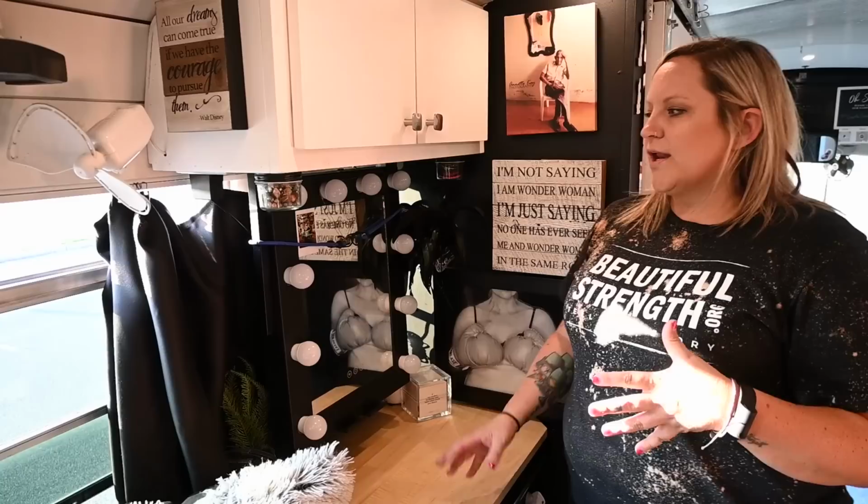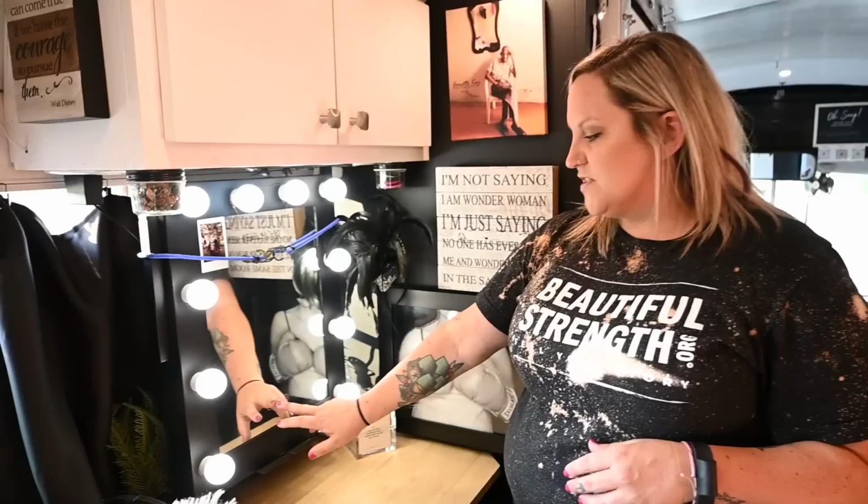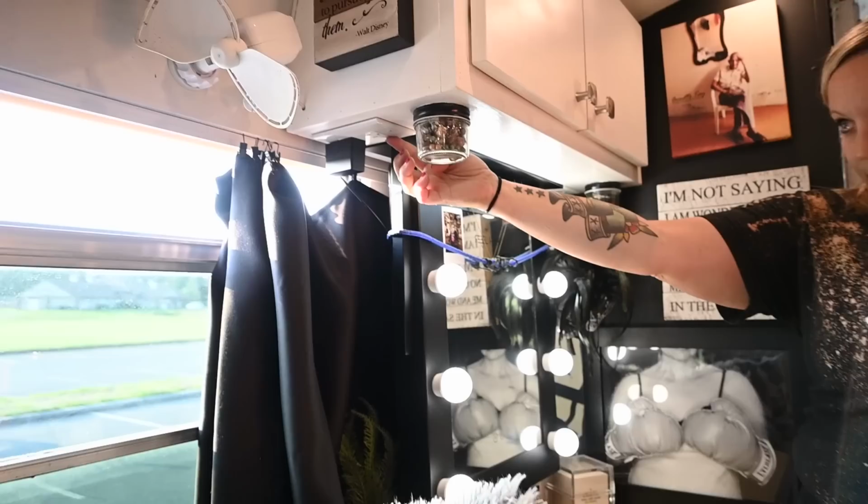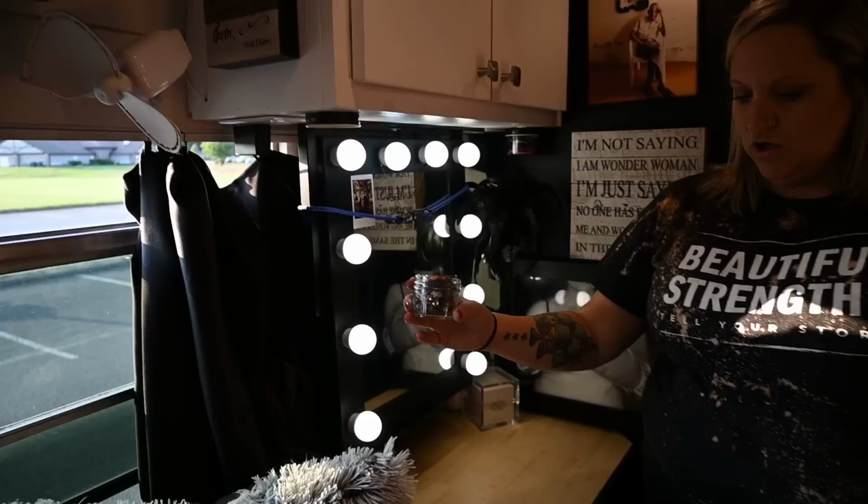So I wanted to have a space where people could check their hair, have their makeup done. This is a Rebel Poppy, I think is what it's called. Yes, it's written right there. Rebel Poppy, it's from Amazon, it's like $100. And we flipped it upside down and attached it, and then we wired in some outlets up top. I use these little things a lot. Oh, earring down. I'll get that later. But I use it for earrings.